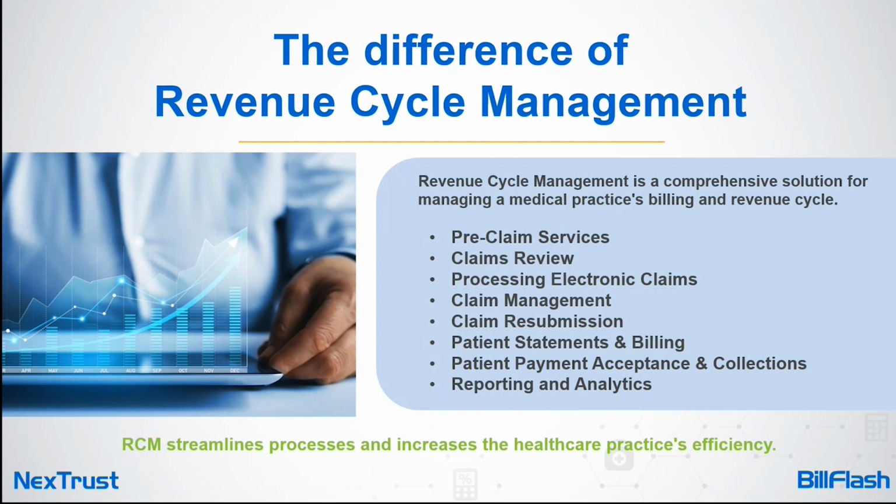We also expect, when we sign up with an RCM provider, that they're going to help with claim management. That means not only the initial submission of claims, but follow-up on rejected claims or possibly underpaid claims, lost claims, anything that would prevent you from being paid for the services provided on those claims is managed by your RCM provider. They'll also help you with claim resubmission, where if an error or a rejection occurs, that follow-up and resubmission will be managed by your RCM provider.